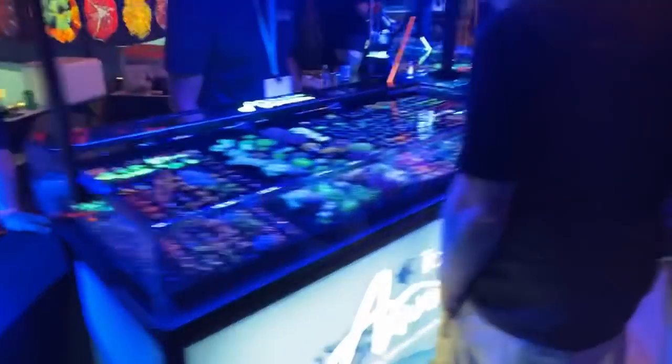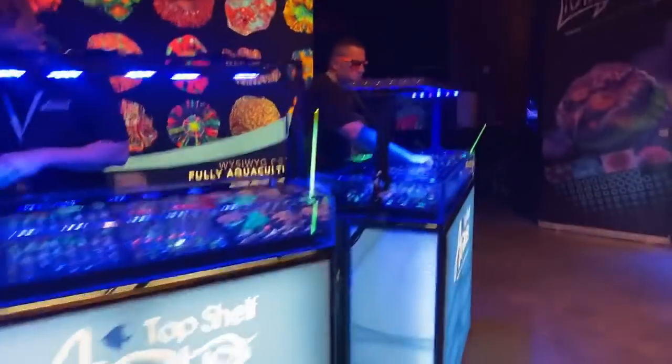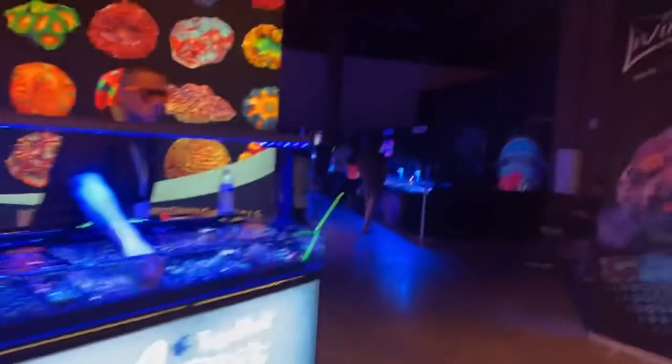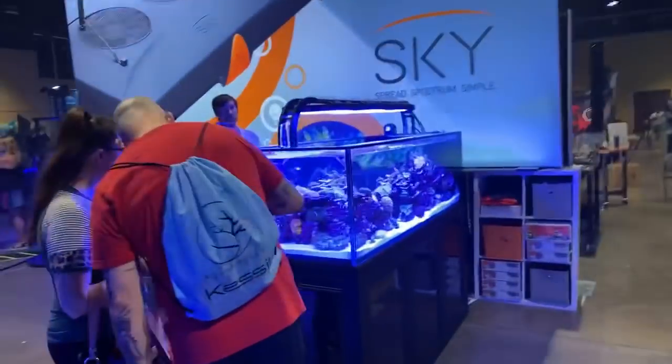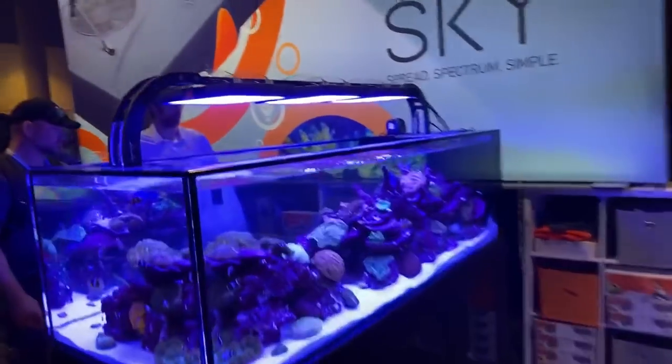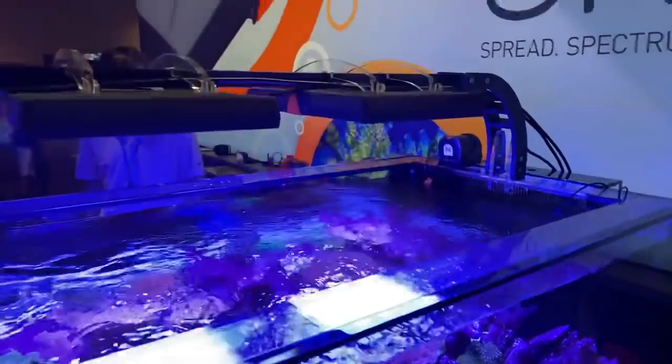Some big names in the hobby, top shelf. Always busy. I'm gonna finish this up. Another row, basically the same stuff. Living Reef, Orlando. Neptune System Sky, without the lens. Their skylight.